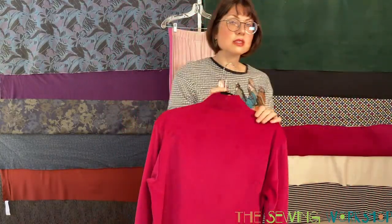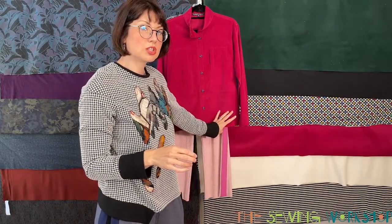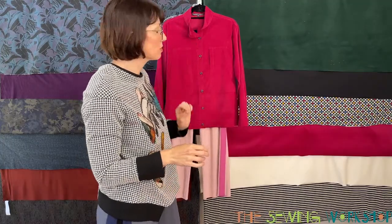And I think, again, this length would be really nice. I think the straight leg pant with a hip length jacket that's not too full, not too boxy, would look really nice. You could just wear it with a simple t-shirt underneath it. Both of those styles lend themselves to putting a simple white tee underneath. You could do the Swing Tee, the ET, any of those simple t-shirts underneath, and you've got a great outfit.